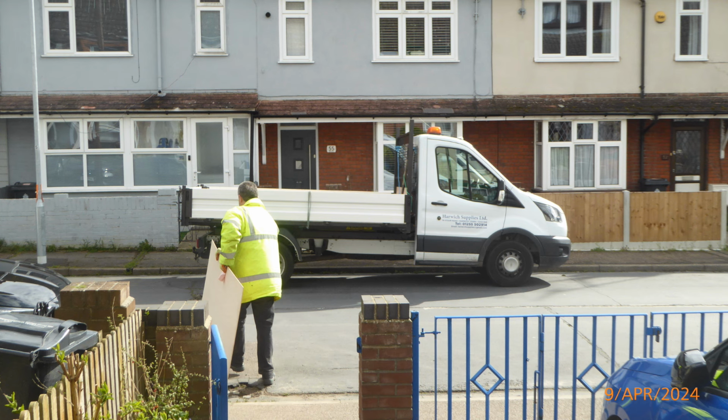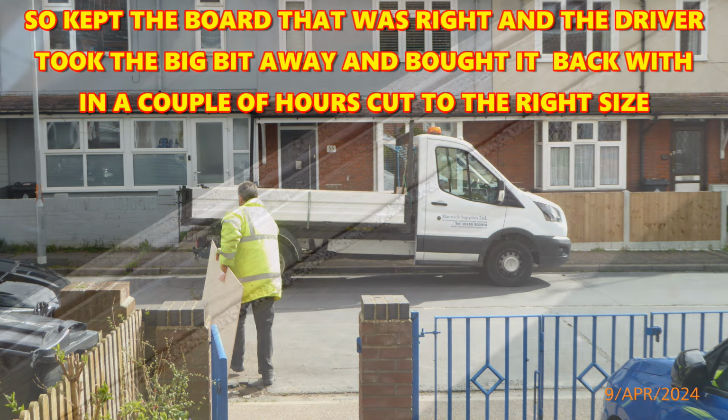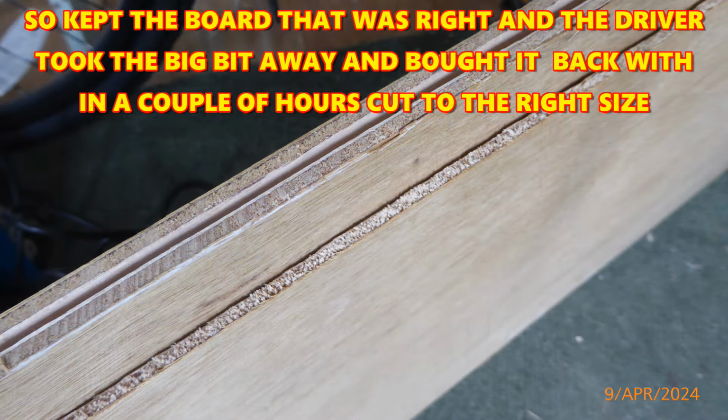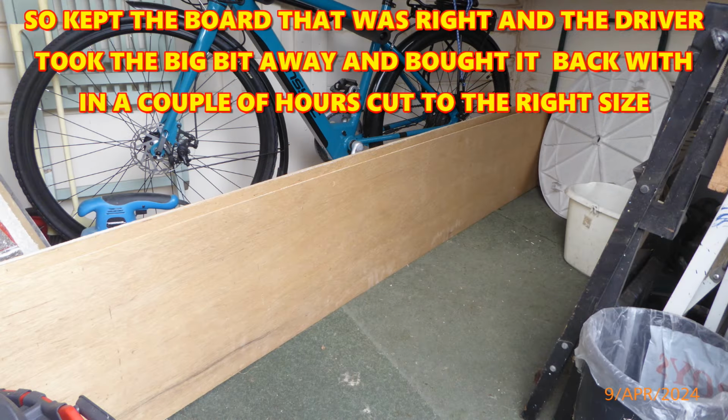So I'd been into my local building suppliers and ordered me board. And I ordered 6mm MDF and cut to a certain width, and two cuts the same full 8 foot long, and then the off cut. And what arrived? One off cut, the big off cut, and in ply, 4mm ply. So did I send it back? No.